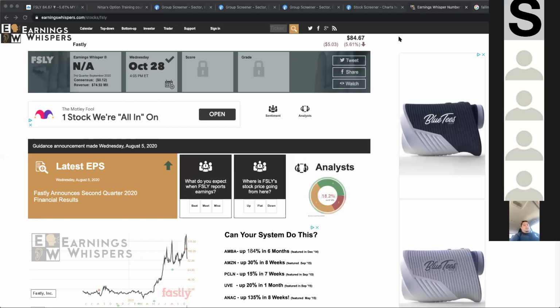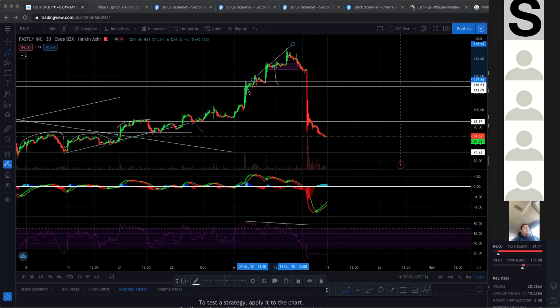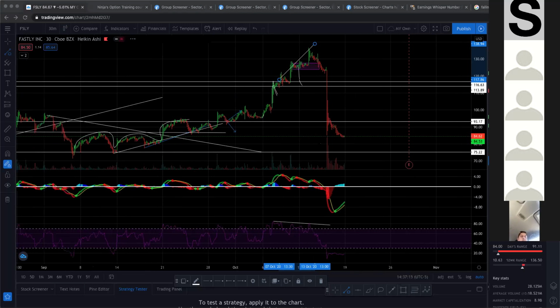28th. So hopefully if it got shaken out and down, right? Maybe if they give better numbers, not really in the guidance, but the results, then maybe it might move up. Yeah, but this is definitely a good long term though. I got some. Definitely a good long term. Yeah, I bought some at 80 or 90. I bought some stock.